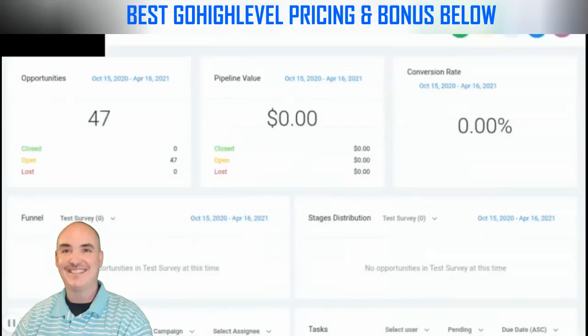Let's get into it. I am really excited to share this strategy with you. This is just an awesome strategy. If you're looking to generate leads and appointments almost immediately, whether it's in your business or if you're a digital marketing agency and you want to get some really good results for your clients, this is definitely the strategy.